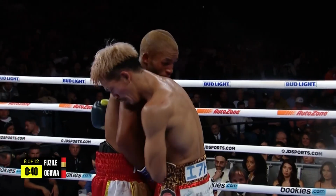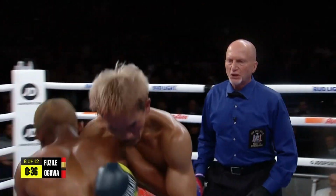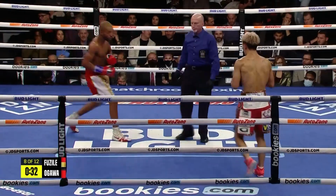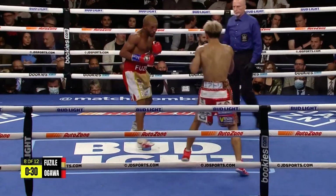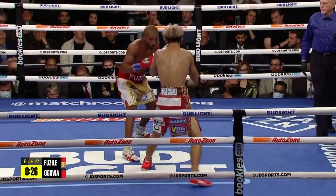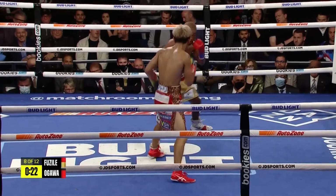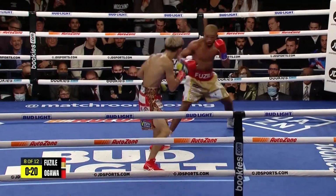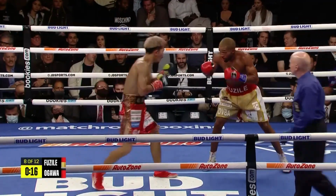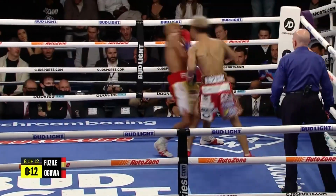Work your way out. Work your way out. Stop punching. Step back. I've got to tell you, I really like what the referees here in New York have been doing for the duration of this card. We haven't seen too many refs stepping in to cause a break. They've been telling him to work his way out, which I love to see in boxing. And I love to see that straight left hand that Fuzile threw at the chest of Ogawa. So he's not headhunting anymore, and that's exactly what he needs to do to start landing something big.